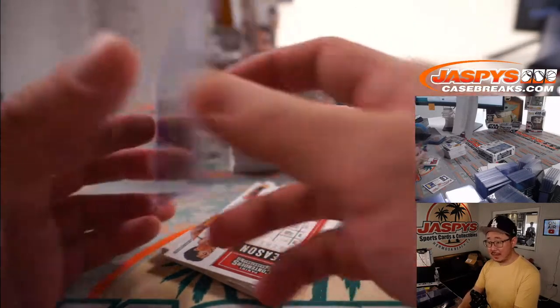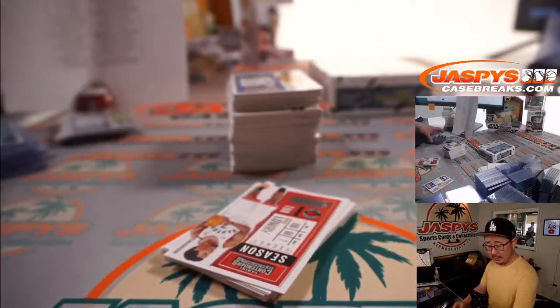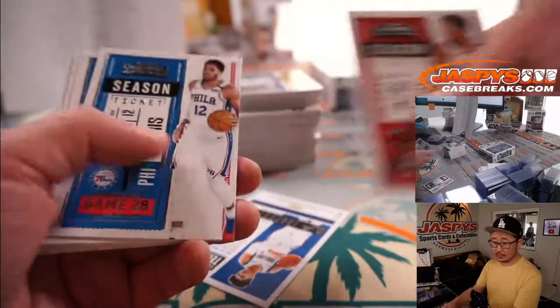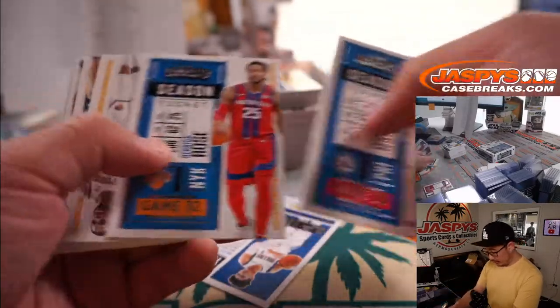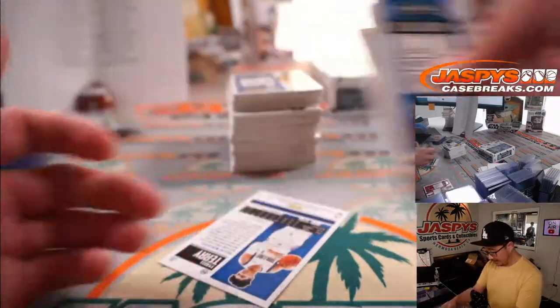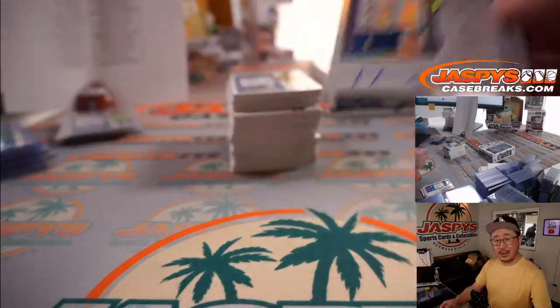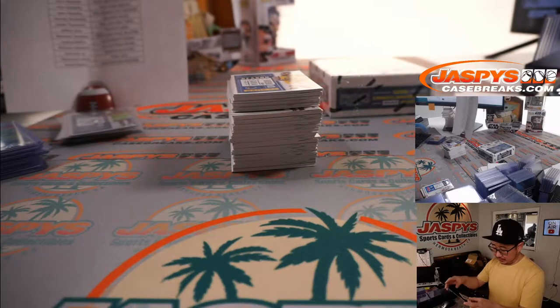Nice second year Zion die cut for the Pelicans. That'll be for Mark Bissett. William, you're going to visit Jaspy's today. We close at 6 o'clock Pacific, 11 to 6, Monday through Saturday. We're closed on Sundays.